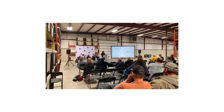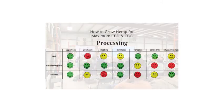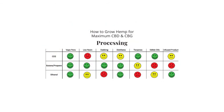Can you go to the next slide? Keep going one more. So let's talk a little bit about processing. This is a quick chart. I don't know if you can see it all that well, but you have CO2 extraction at the top, butane, propane in the middle, and ethanol down below. Don't get thrown off by the faces. The yellow face is still good. It works. The red face, it works, but it's not as ideal as the others.